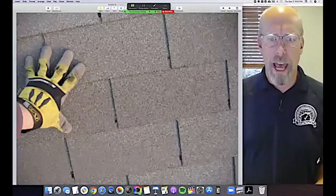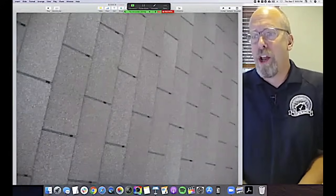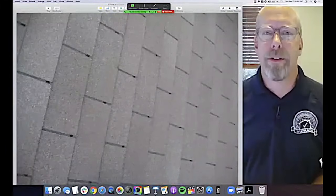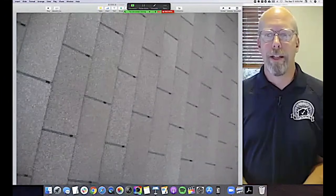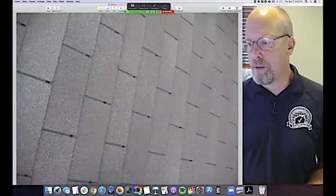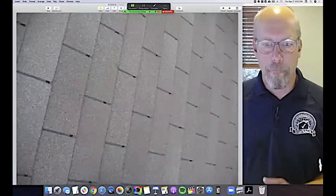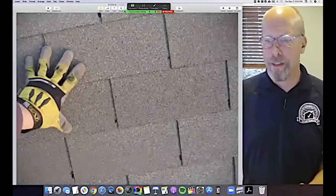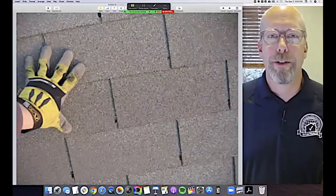Imagine looking at this and not knowing anything about roofs. You and I know what that is, right? Three-tab asphalt shingle on a roof at an angle, low slope roof. But if you do this, then it kind of puts context in all of your pictures.